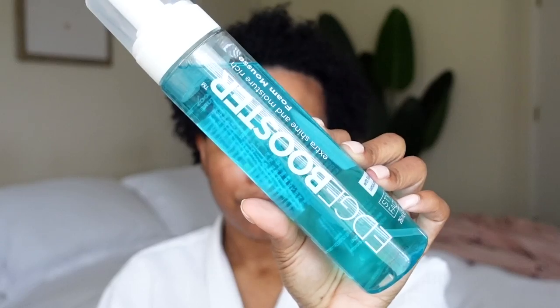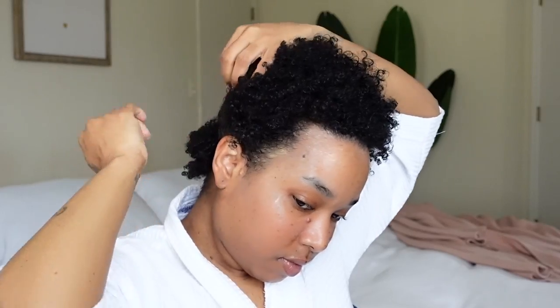So to style, I'm using the foams. Of course, y'all already know. Y'all know I'm a Mousse girl. The Wave Booster collection does have styling creams, but Mousse is my girl right now, so I was excited to see how this one worked on my hair. And there are different Mousse formulas available, but I have the Jamaican Black Castor Oil and Shea Butter formula.